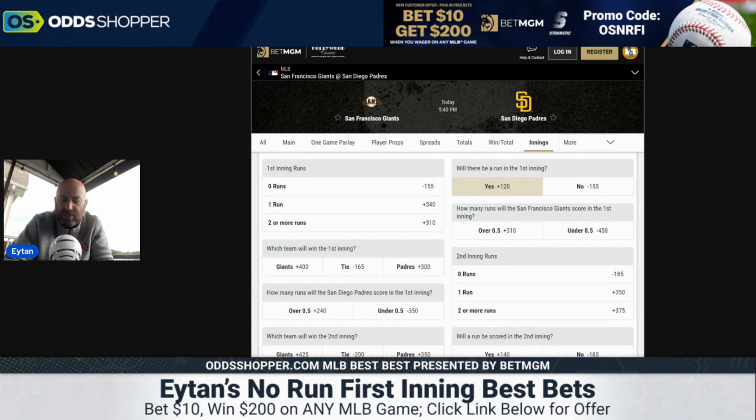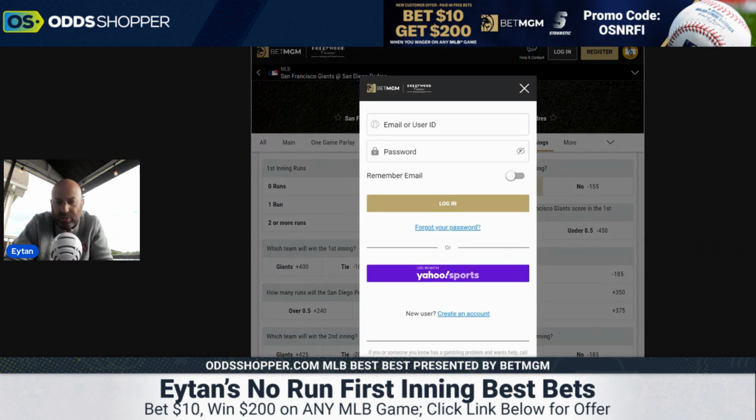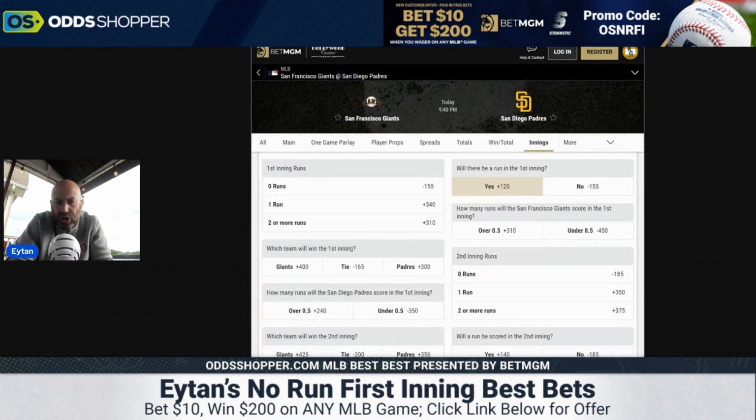So both teams are playing a little bit above their average for the season over their last 3 games, and that is a targetable, that is a bettable trend that we want to surround and then attack here, especially at plus 120 on BetMGM. So let's run it back here for you so you can see our ticket. We just want to show you our ticket.